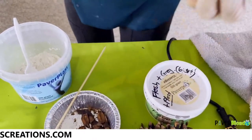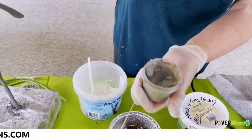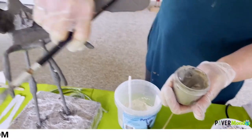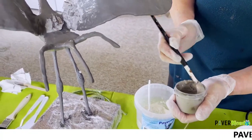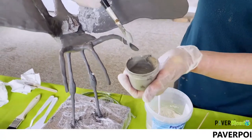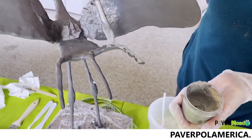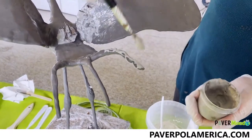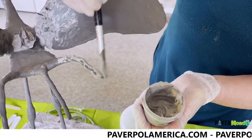So for this, what I'm going to do is take and cover the tail feather here. I don't want it to be dripping off a lot. I do have plastic on my base here, so it really is fine if a bit does drip. But you see, I don't want it to run off. I want it to stick onto the tail feather.